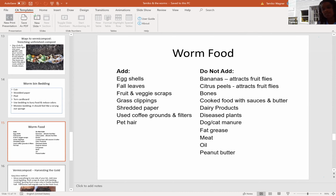Things that you shouldn't add. I didn't really talk through this before, and I'm sorry. Bananas and citrus peels. Obviously, those are fruit. They're perfectly delightful. You can add them to your compost pile. The problem with them is that they tend to attract and harbor flies in their peels. The eggs can be in the peels, so it can make your compost buggy. So that's why people don't like this.